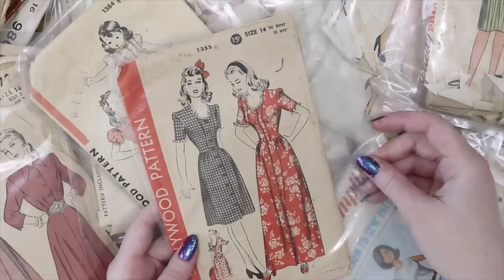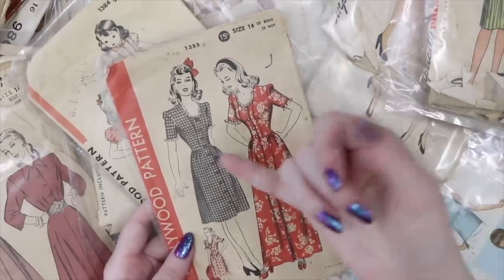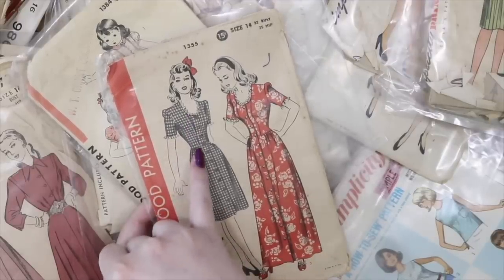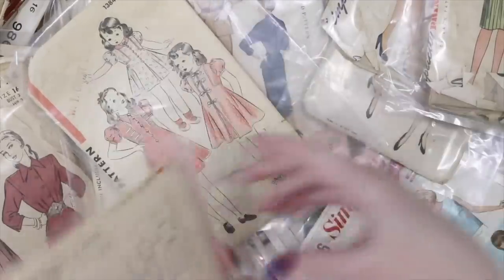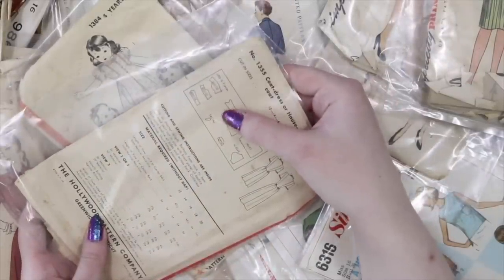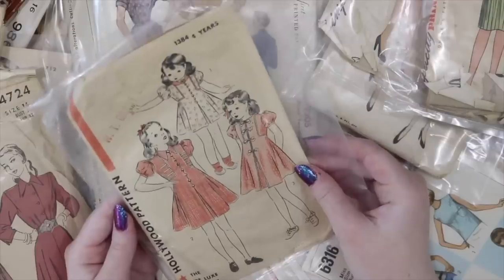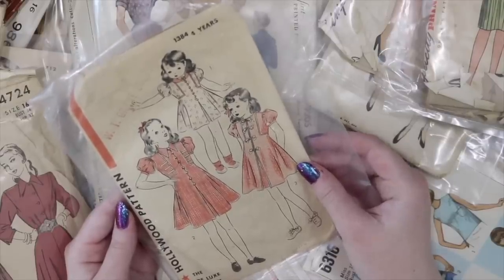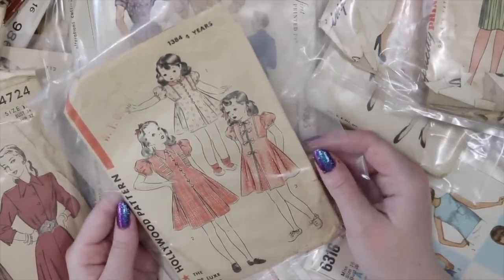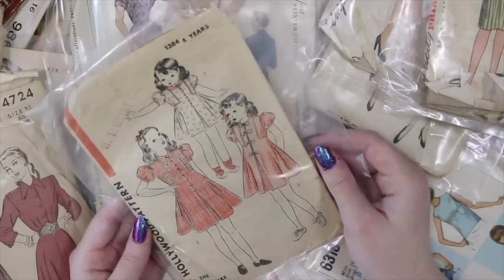Another Hollywood pattern, this one is in a size 14 as well for a 32-inch bust. This one's kind of interesting. It actually is pieced, so there's a piece here, and then this stops there and then continues to the side. So it's a style that you would see a lot with historical costumes, but not one I'm especially used to seeing with vintage garments. So that's interesting. And I've never seen this font. I guess it's the same font. I've never seen this envelope design with the Hollywood pattern. It is 15 cents, so it's the same price as the other one, so maybe they were just trying out different packaging.